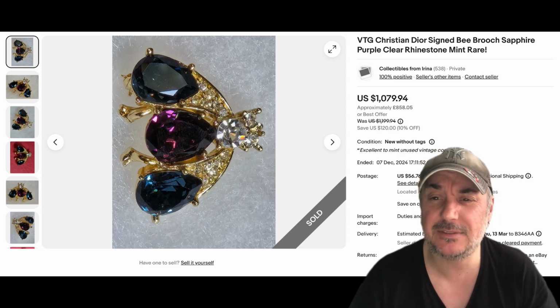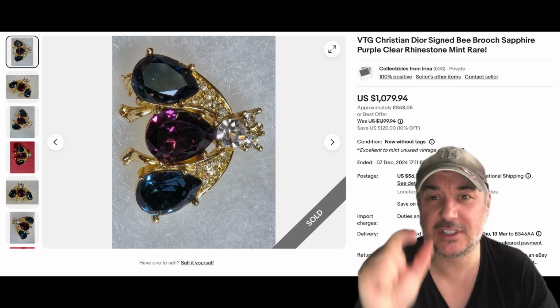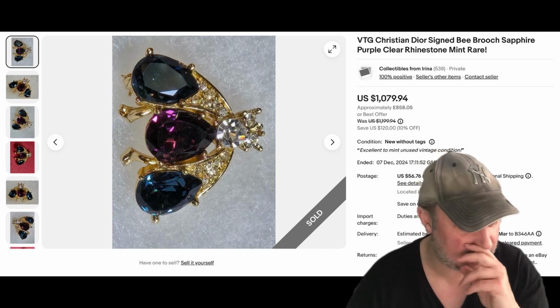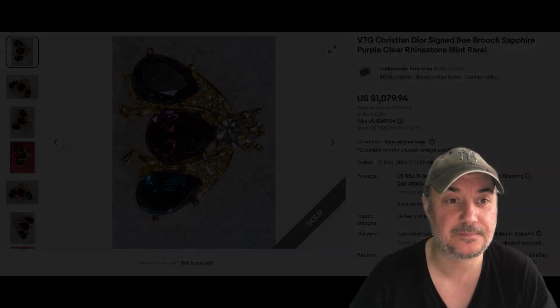But again, it's just a rare piece, Christian Dior, being a bug or an insect again. And this one commanded $1,079. Again, big money for just a little brooch. But you need to be aware, you need to look out. If you're going through, you see bug brooches, and it's signed Christian Dior, you could be on for a winner. So well worth picking up if you can.